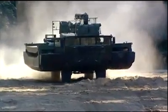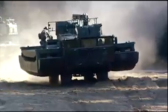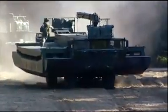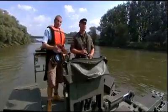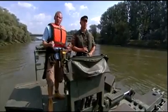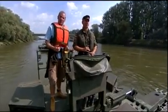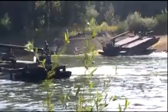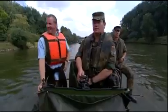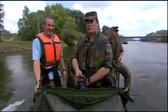As the M3 amphibian approaches the river, the water driver races to his position at the back of the craft and takes up his controls. It's now a high-speed watercraft. So here I am at the water driver's position of this water jet-powered M3 vehicle, which has 15 times the power of the propeller-powered duck. Once the water jets are active, this machine has got incredible performance. Watch the maneuverability. Hold on tight.